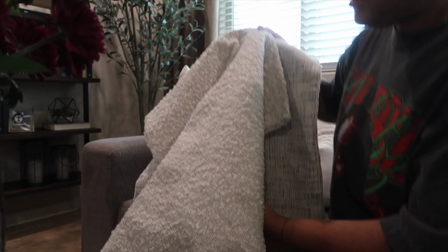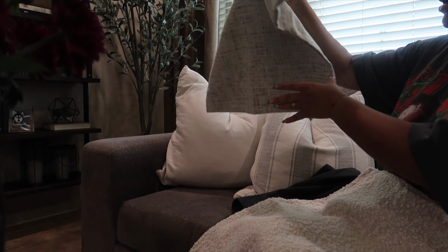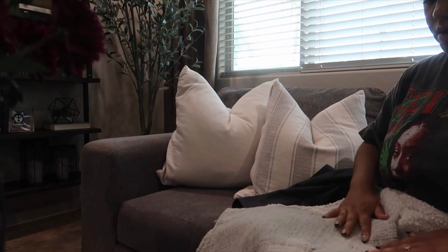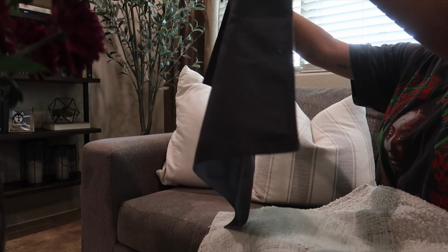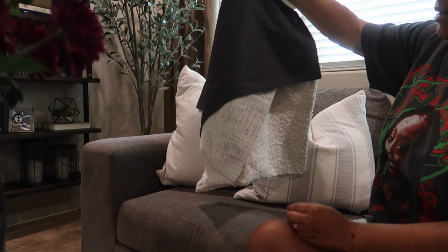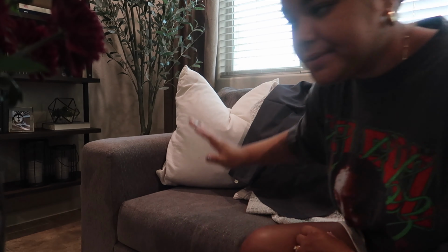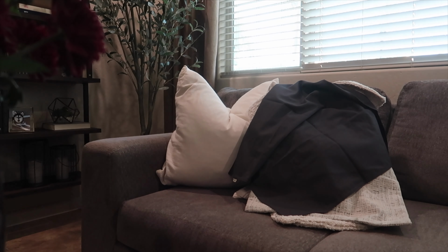These are the pillow covers I'm going with. So we got the cream boucle. We got this one, which is the smaller, and then we got this one, which is big. In my mind, I think I like the textures, but we'll see. I don't know yet.